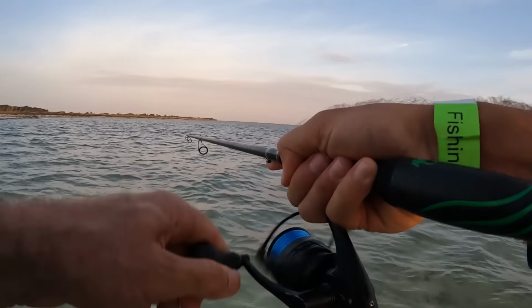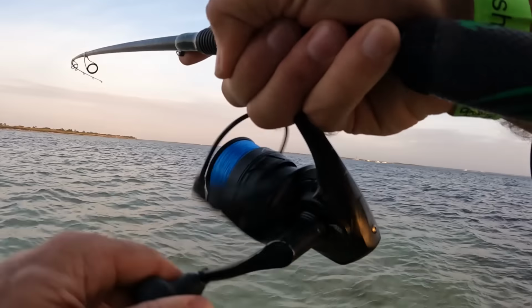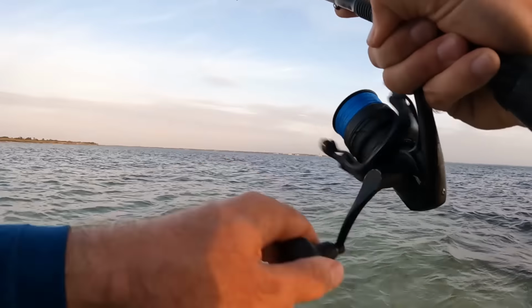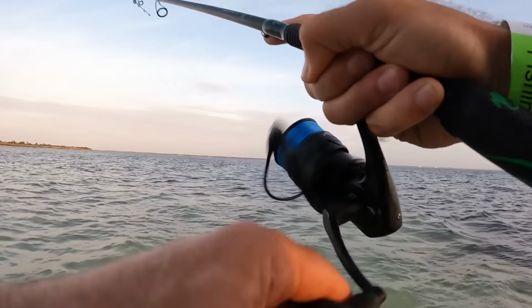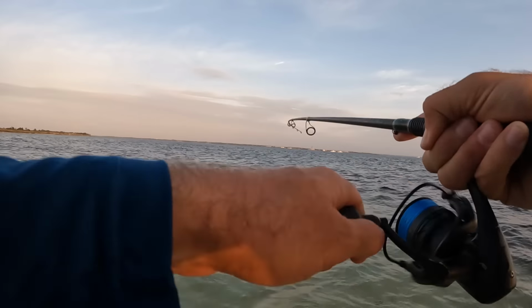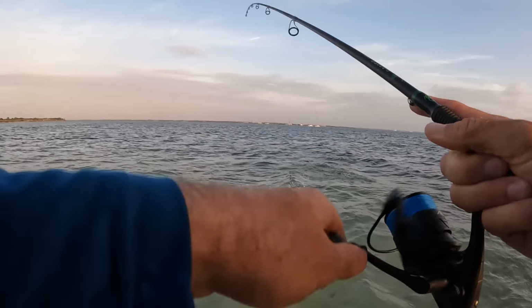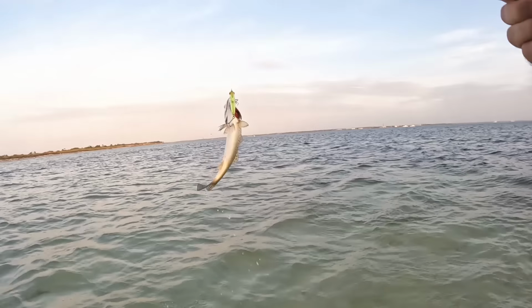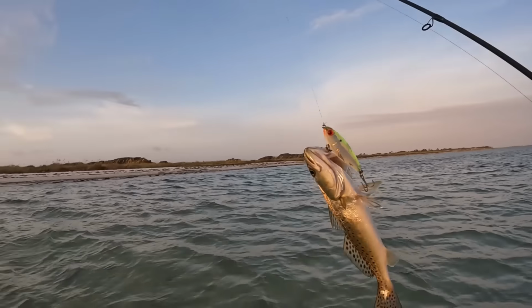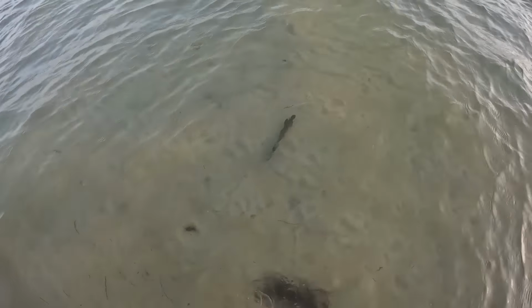There's a fish. There's a fish. All right, I think I may have. Well, could be a trout. We'll see. This is going to either be a trout or a foul-hooked pinfish. One of the two. Oh, it's a trout. There we go. All right, we'll take him, guys. First fish of the day is a speckled trout. Come on, buddy, let's go. Whoops, there you go. Man, that water's clear.